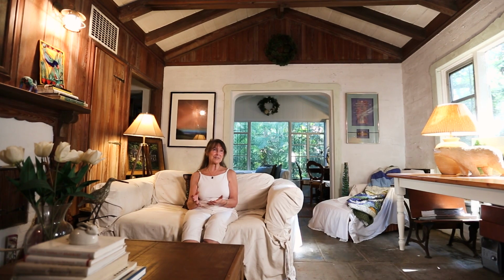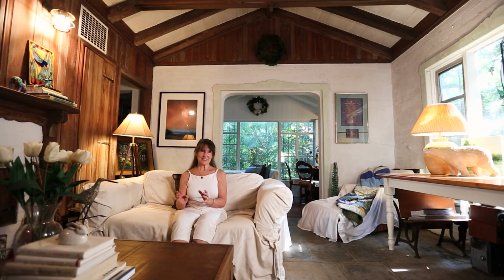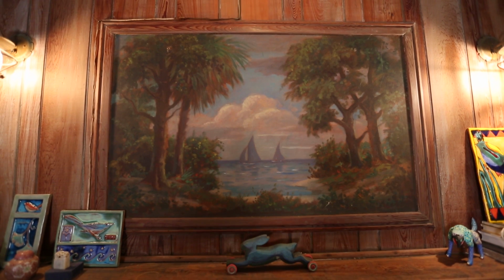You can see it, English cottagey. It's very hard to place. Mark Dixon Dodd added something else very special to each of the houses. He painted paintings that are in fact attached to the wall in each of the homes. So in my living room, I have over the fireplace a painting that to me looks like what Driftwood would have looked like years ago.